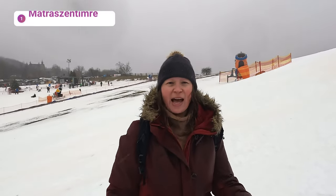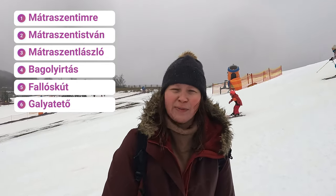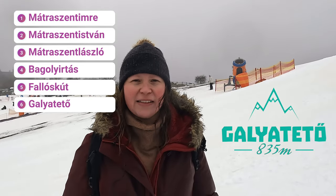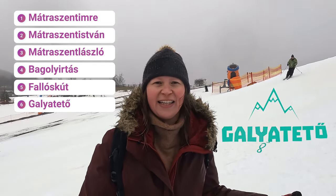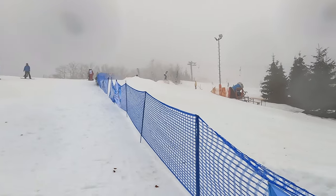So Mátraszentimre is now this administrative unit containing these six villages, but Mátraszentimre itself is a village out of the six villages. And this administrative unit, Mátraszentimre, is the highest Hungarian settlement, with Galyatető being the highest of the six villages. And the six villages are anywhere between 750 meters to 835 meters high. And it's really, really, really sleeting now. By the way, if you're hearing a lot of noise around me, there's actually a Hungarian National Snowboard Championship going on today.